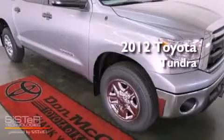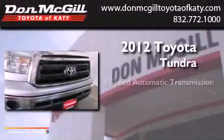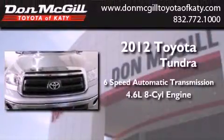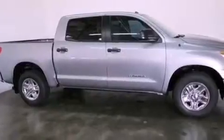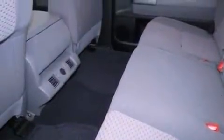This is a brand new 2012 Toyota Tundra. This truck has a 6-speed automatic transmission and a 4.6-liter V8. Its top features include a double wishbone independent front suspension, traction control and stability control systems, an iPod-ready stereo system so you can take your music with you, XM satellite radio, and a tire pressure monitoring system.